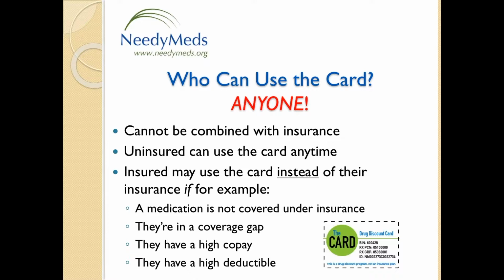If you have insurance, you may choose to use the card instead. Somebody may choose to pay for a medication out of pocket, maybe because that specific medication is not covered under insurance. Maybe they find themselves in a coverage gap. Maybe they have a high copayment or high deductible. So it's a great backup to have in your wallet, in your pocket, or on your phone.